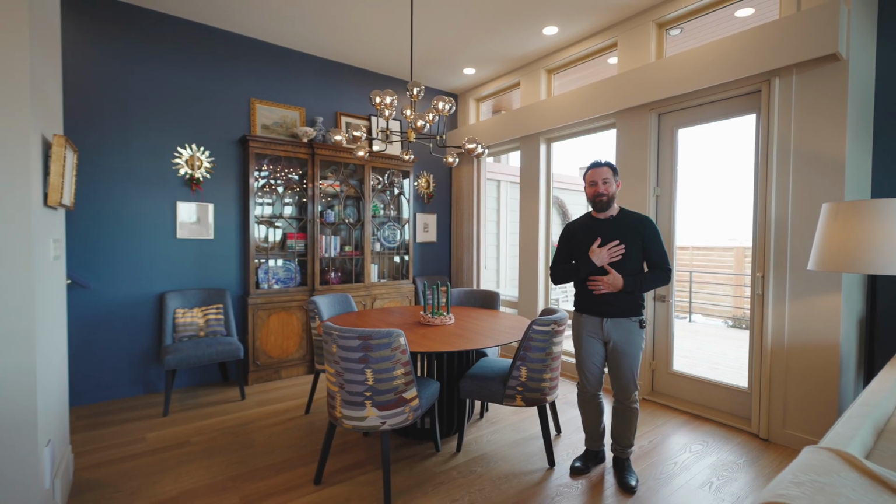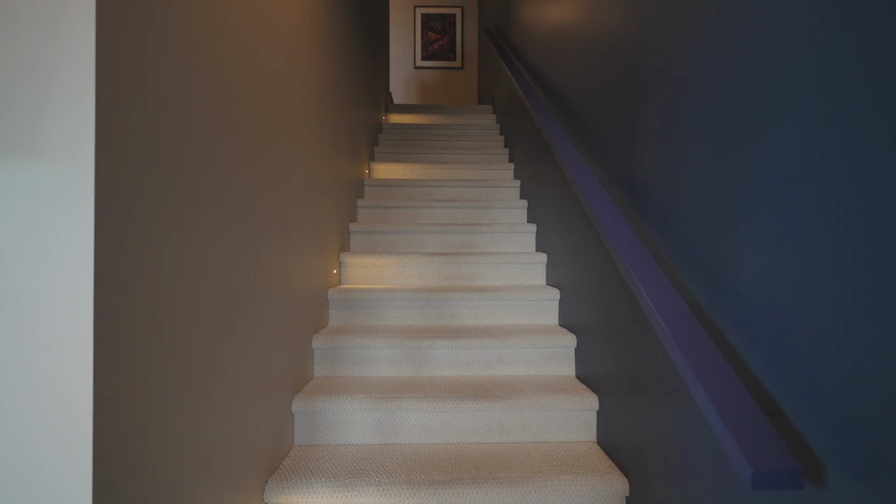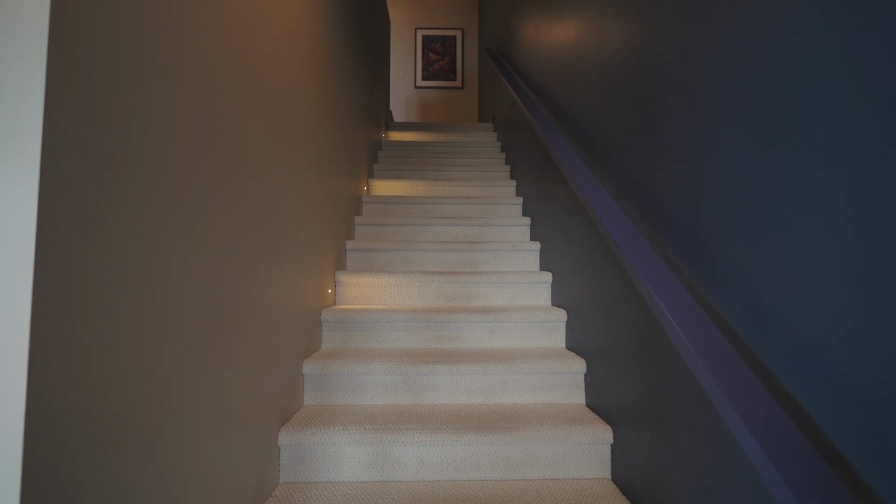Now, I think that's it for this space down here. There's a lot to go over. I'm almost out of breath, but let's head upstairs. Okay, now we're on the second level, but there's a couple things that I wanted to point out before actually getting into the rooms. Again, these are a lot of details that I think a lot of people coming into this house may overlook. And one of them, of course, is coming up the stairs.